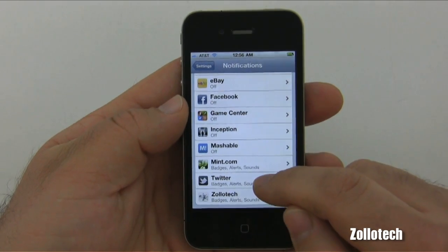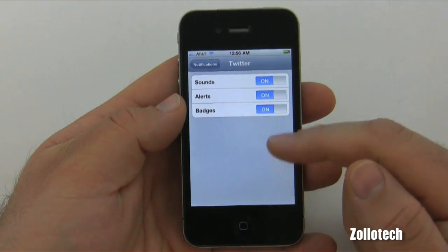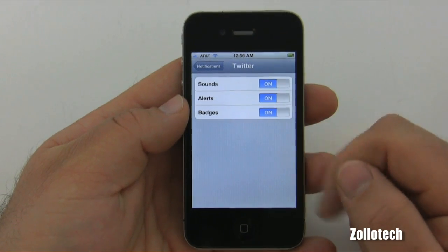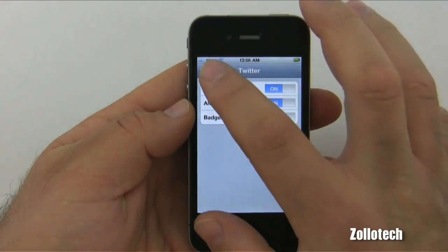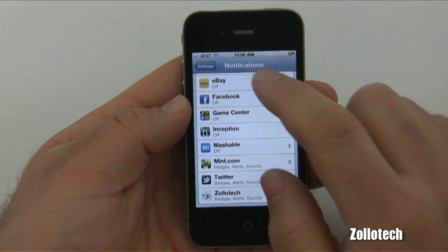So in this case, I use notifications on Twitter, so when someone direct messages me on Twitter, it actually sends a pop-up to the screen and tells me the message, and then if I want, I can go into the application and grab that message and read it. I can shut these things off individually, sounds, alerts, and badges, or all of them at once. So that will save you some battery life for sure. I have them off on these different applications for that reason. It does save me battery life.